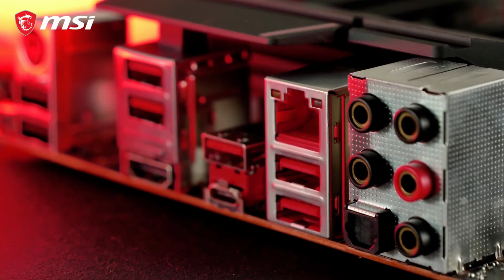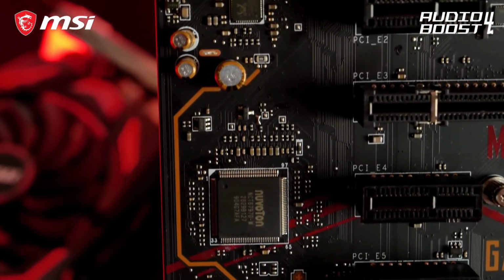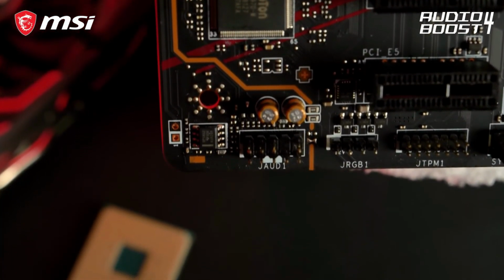10 gigabit per second. Audio Boost 4 technology gives you the competitive edge in your favorite games. Hear your enemies at pinpoint precision and dominate the game.